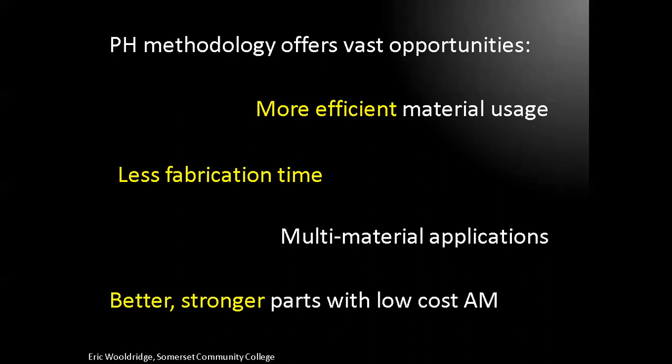So now you don't have to have an infill of 50% when your part is breaking in the middle. You can just put all that material in the middle and set your infill back down to maybe 10 or 15%. Obviously, fabrication time is a big deal in production when you want to, part after part, reduce time. Multi-material applications are possible with this. At the end of the day, we're getting better, stronger, faster parts with low-cost FDM.